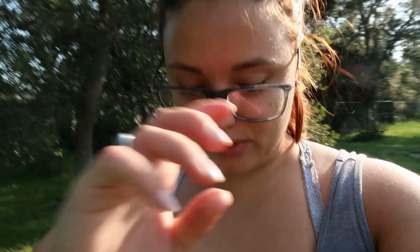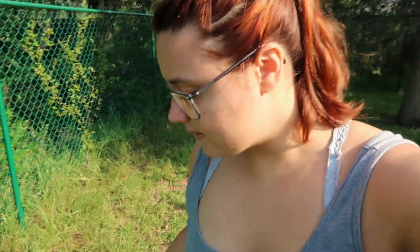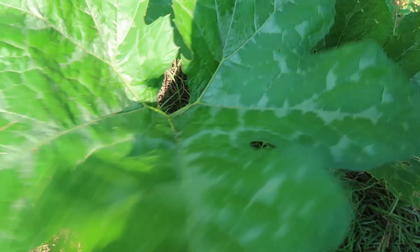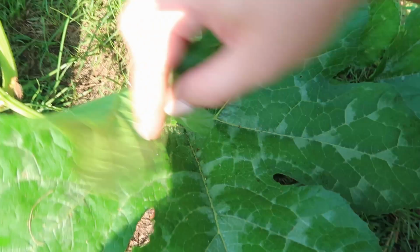It's so bright today. I'm outside doing some yard work and I wanted to show you the worm situation, the caterpillar situation. Right now I am just looking over all of the leaves that I have. So far I've found two caterpillars. I've already squashed them, and then I figured, hey, maybe I can show you guys in case anybody else is experiencing this.